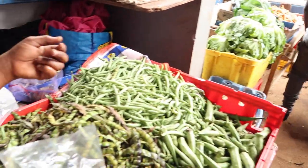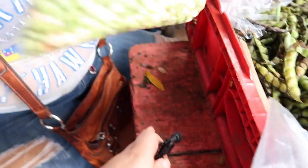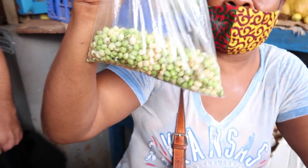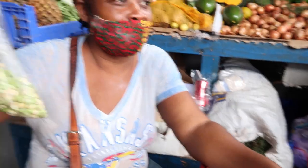Okay. I don't know how to cook gungo. What is it? You get orange. This? Yes, it looks like this. You cook it like rice and peas. Oh, but I put red beans in it. Some people put red beans in it.